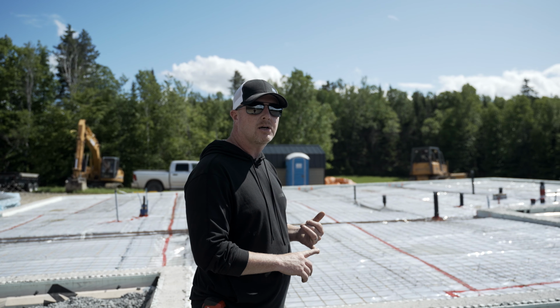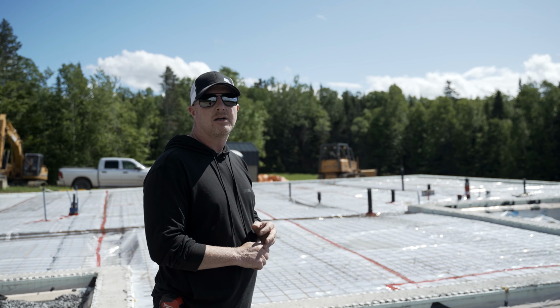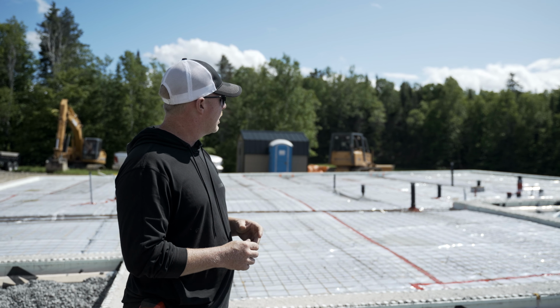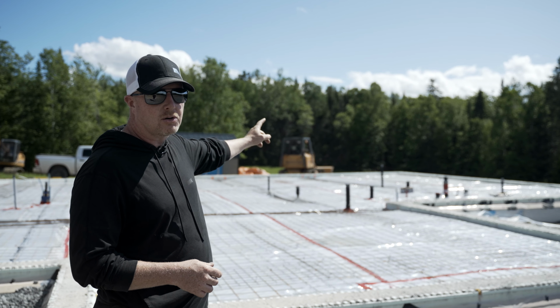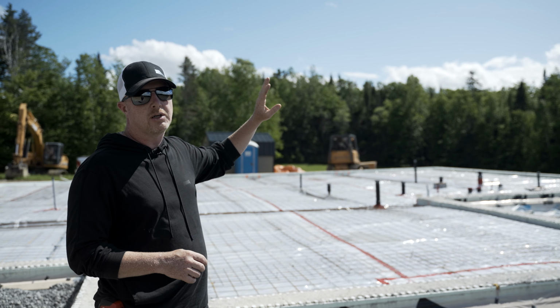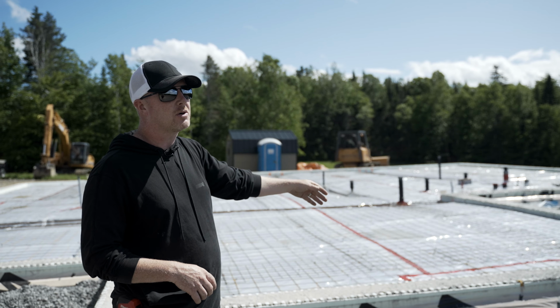There wasn't very much underground electrical that had to go in. We only had just the electrical to the island, so that made it simple. The electrical room's here on the outside wall, so later on, once we put in our pool and all that stuff, it'll be easy access to the power source.